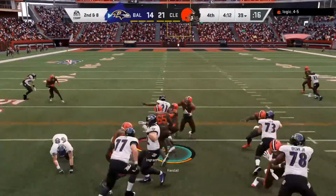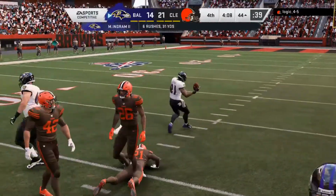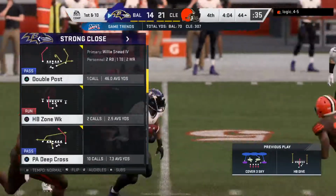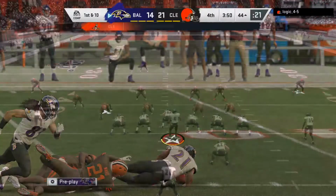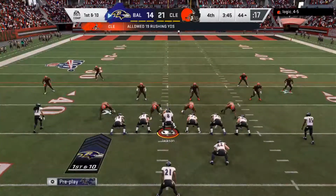Ingram again. He's got the first down and more past midfield. And finally taken down at the 44-yard line. That one good for a first down pickup of 18 yards. Clock running, under 4 to play now as they come up on 1st and 10.